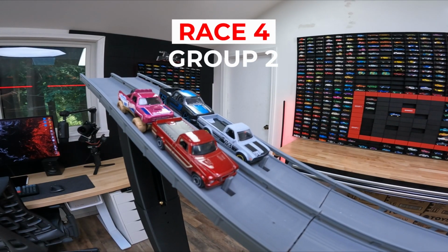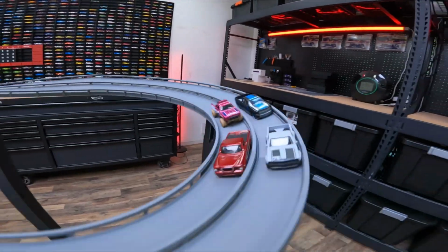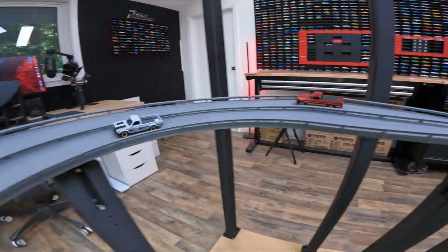Race number 4, the Datsun is now in the pole position. He is fast. Will he be able to take the win in race number 4 and put enough points on the board to win this group?